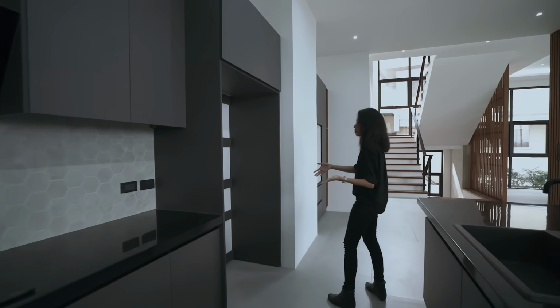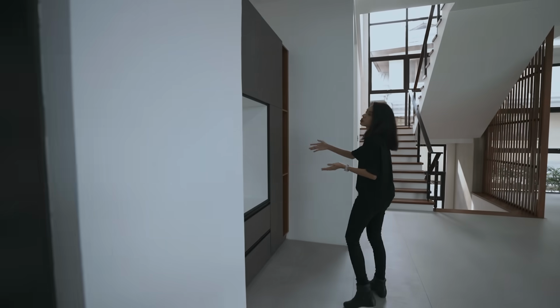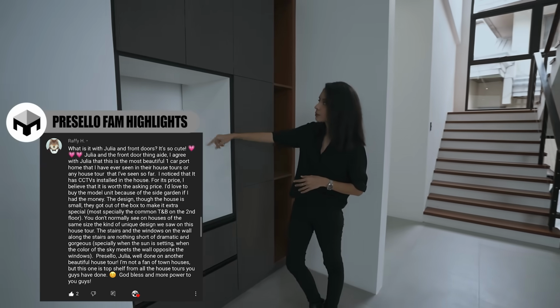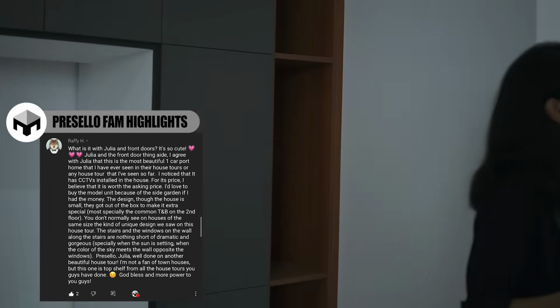This is, of course, your provision for your refrigerator. And then more storage. Now, this one actually is for your built-in microwave and oven. So, meron na rin naman siyang abang. So, no problems there. Okay.